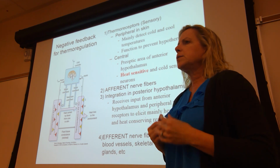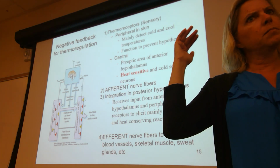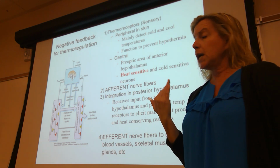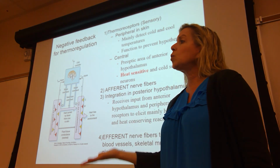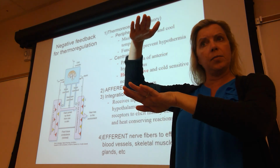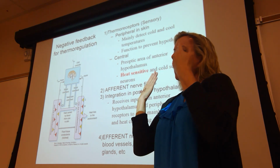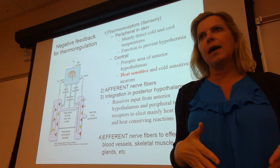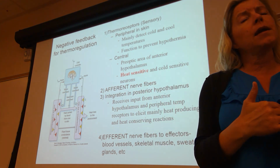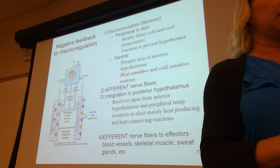If the hypothalamus says, wow, this body temperature is too cold compared to my set point, then the hypothalamus is going to make a decision that the body needs to warm up. It is too cold compared to set point. That means that the hypothalamus now has to send an outgoing command. This is step 4. The outgoing command has to go through nerves, efferent, outgoing nerves.